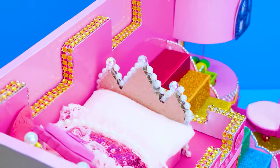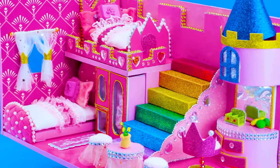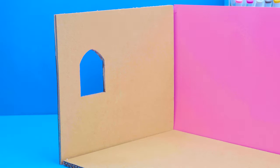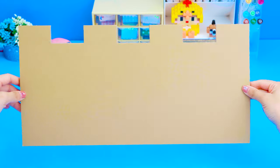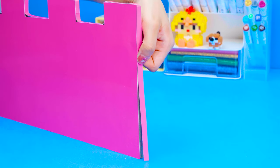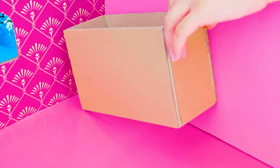Everyone! I'm Kitty! Today I will make Barbie's castle bedroom and rainbow stair! Hope you like this! Now complete the frame of the house by gluing the cardboard border. I got a battlement right here! To make second floor.